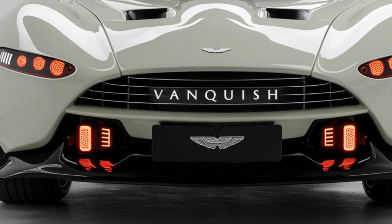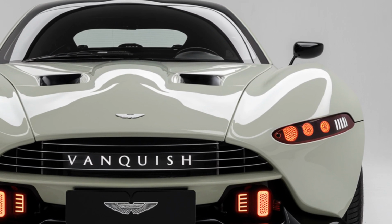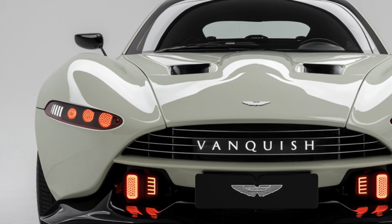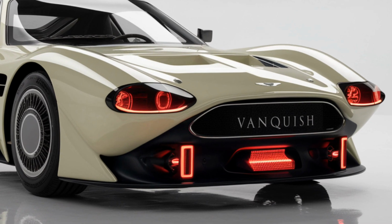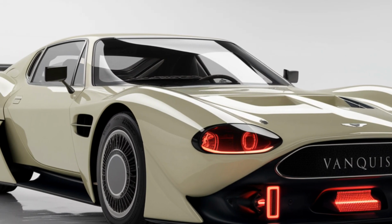That long, flowing hood, the tightened waistline, and the sharply defined rear are all expertly blended into a form that looks like it was shaped by the wind itself. The new Vanquish is unmistakably Aston Martin but hints at something deeper, more primal. A transformation of soul, from grand tourer to mid-engine supercar warrior.